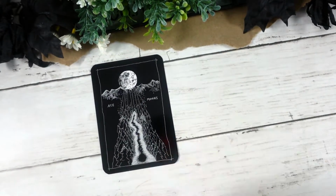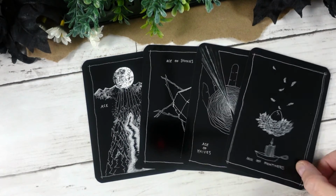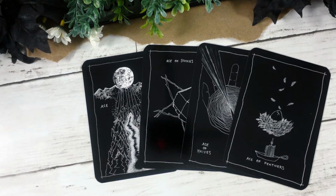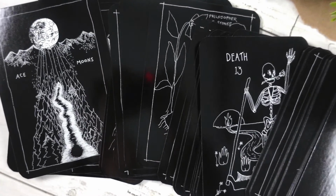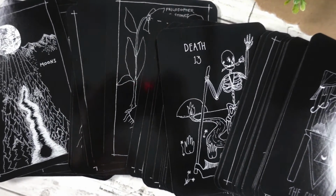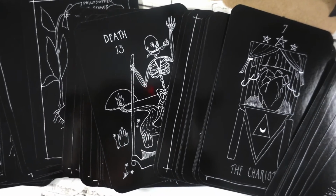The suits of moons, stones, knives, and feathers will lead you to a deeper understanding of your personal power, emotionally, materially, mentally, and passionately. The Wanderer's Tarot is a tarot deck for modern witches centering on earth-based wisdom for spiritual practice, self-care, ritual, and personal magic.